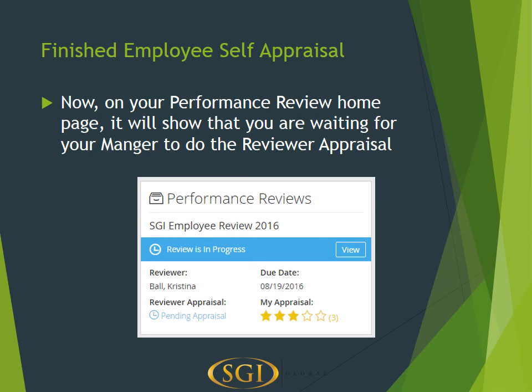Then again, on that page, the box to the left is the one you're looking for, and you can see instead of orange, it's now blue. It shows the average that you gave yourself on the rating, and if you can see, it still shows that the reviewer is pending. That means it is in progress being reviewed by your manager.